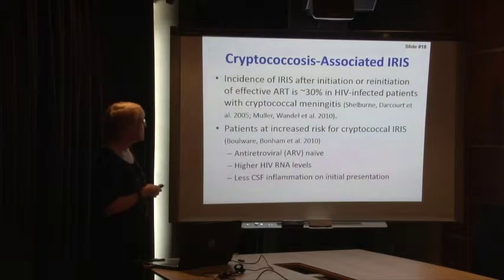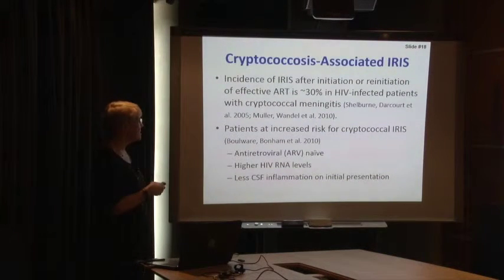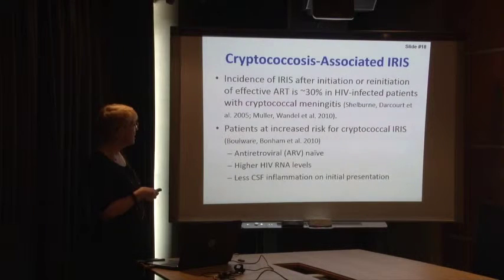And this is a syndrome that occurs when starting antiretroviral therapy in the presence of an acute opportunistic infection, in this case, cryptococcal meningitis. IRIS is seen after initiation of antiretroviral therapy in about a third of HIV-infected individuals who have recovered from cryptococcal meningitis. Patients are at increased risk for this inflammatory reaction if they are antiretroviral treatment naive, although in this patient she was not treatment naive, but we had made a switch to a new regimen in her.